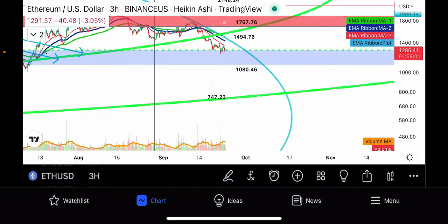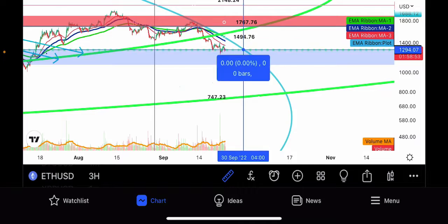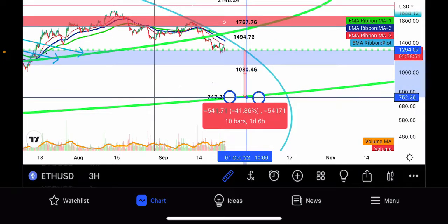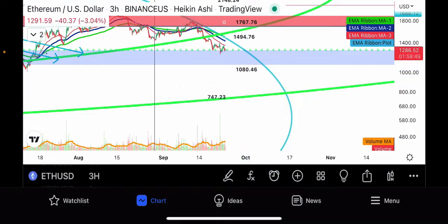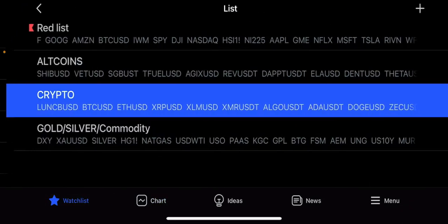By my brief calculations at current price, that would be about a 65% fall. Let's pull out our industry exclusive measuring tool to see if that's right. No, it would only be a 41% fall from current price. But that's a big fall nonetheless, and that's what we're currently watching out for at that level.